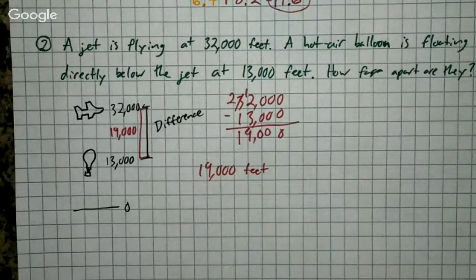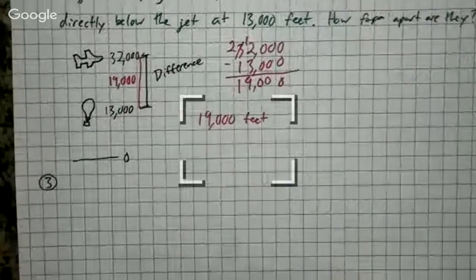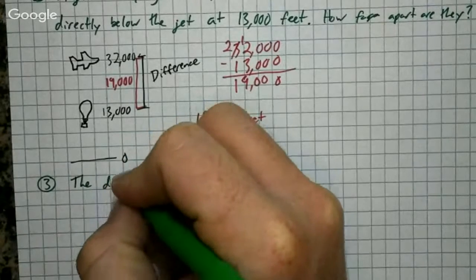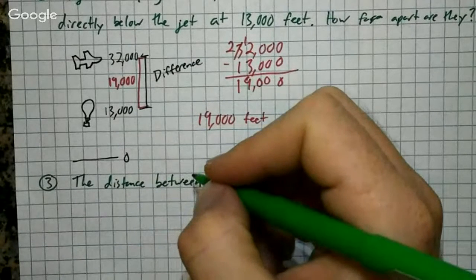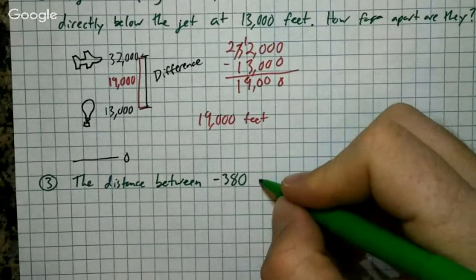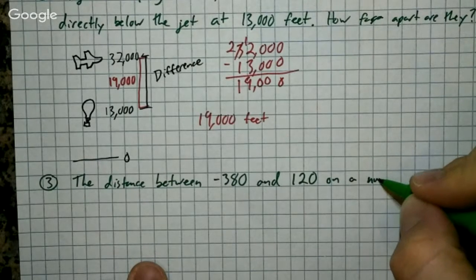Okay, again, shouldn't be too difficult. We're just being able to look at these simple problems here. Let's go ahead and do two more of these easier ones. The next one, I'm going to go away from the real world context for a second. And we're going to go to number 3, which is the distance between negative 380 and 120 on a number line.